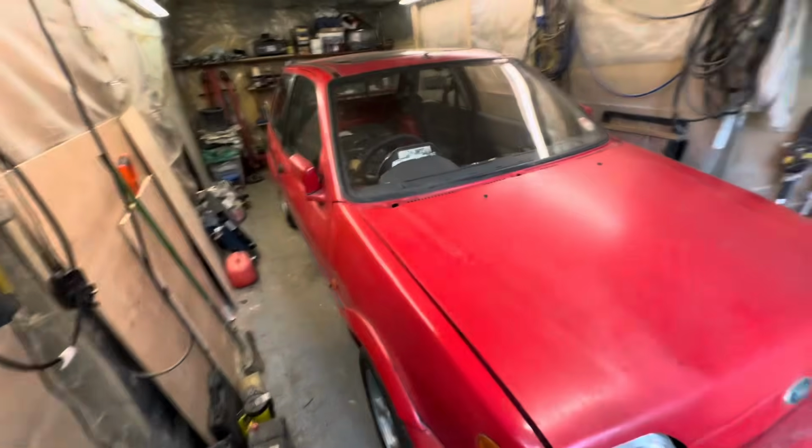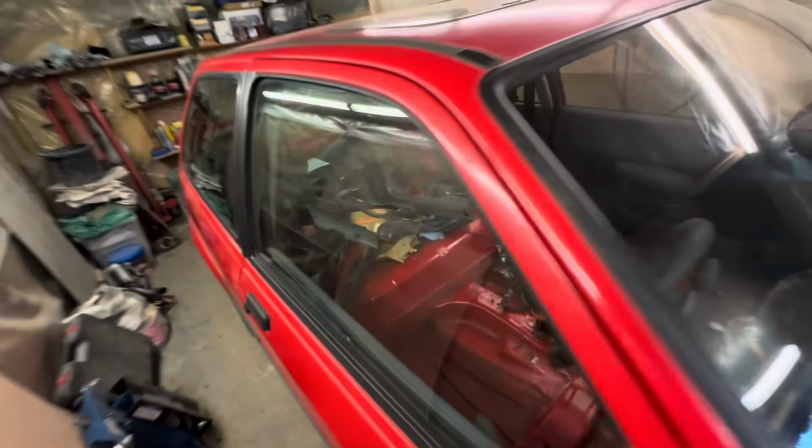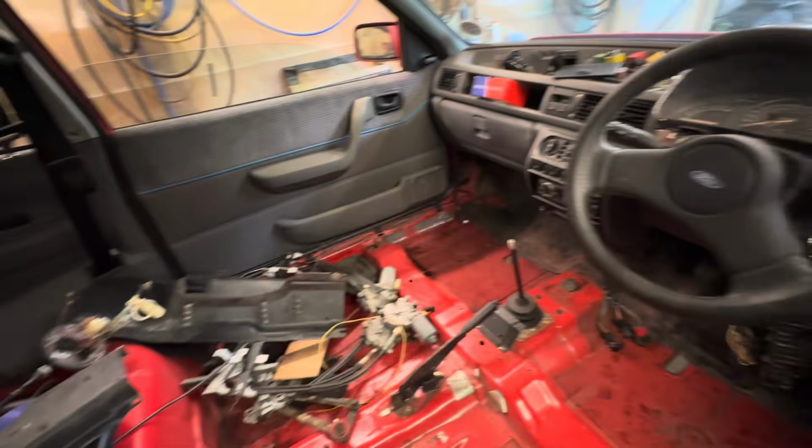It is what it is. They're getting rarer, aren't they? And I don't think we're going to go wrong with what I've just paid for this. Of course, we will get into the numbers at some point. And he stripped it all out because he was going to do a nut and bolt restoration on it.